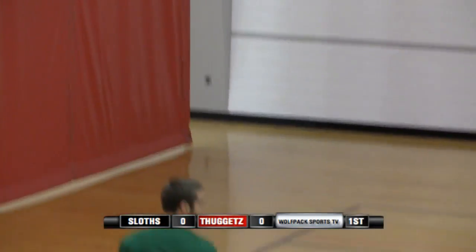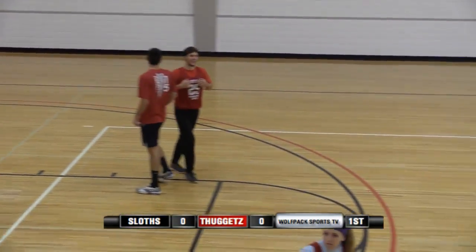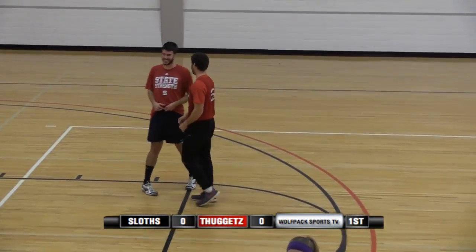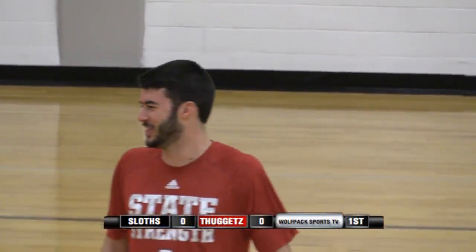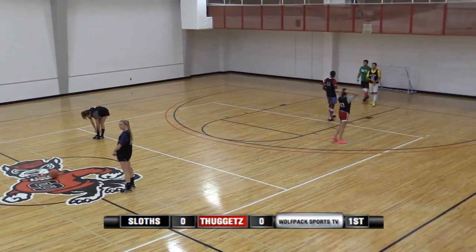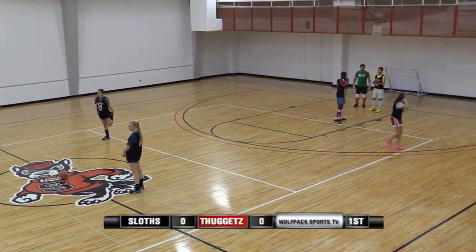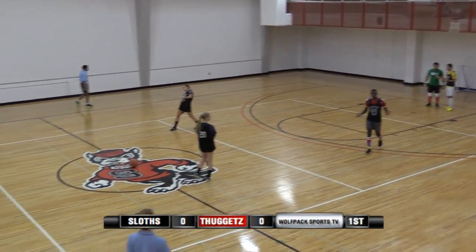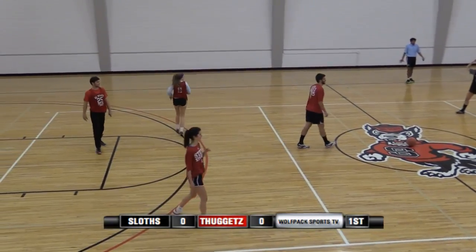These are supposed to be the two best teams in the Co-Rec division this year. The Speedy Sloths, who are in black, are undefeated right now as they went 5-0 in the regular season and obviously have won all their games in this tournament. The Thuggetz, on the other hand, went 3-1-1 and made a good run to get here to the championship game.